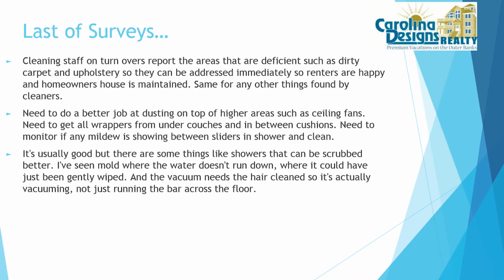Cleaning staff on turnovers report the areas that are deficient, such as dirty carpet and upholstery, so they can be addressed immediately so renters are happy and the homeowner's house is maintained. Same thing for any other items found by our housekeepers.